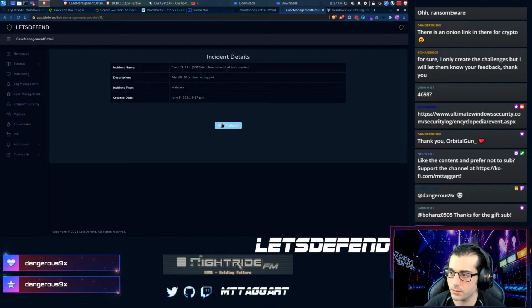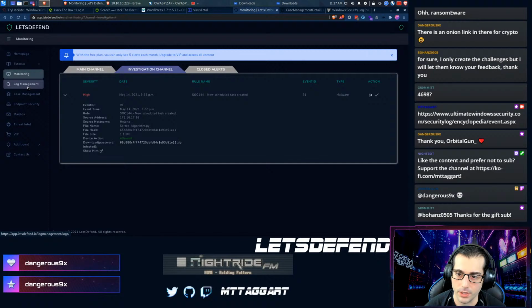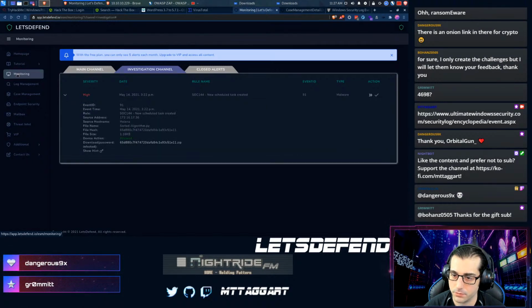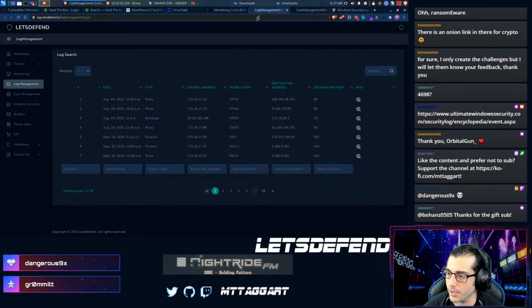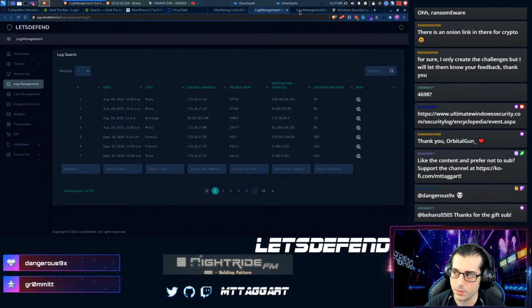All right. Now, we know that this is a new scheduled task. So let's see if that's from logs, if we're collecting Windows logs. Actually, just kidding. I want that open in a new tab. That's case management, that's log management. Okay, so I want to thank LetsDefend for naming their tabs well.